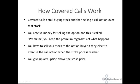The way that a covered call works is it requires purchasing a stock and then selling a call option over that stock. What you get out of it is a premium credited to your account for selling the call option. This is money that you keep, regardless of whatever happens throughout the course of that month. Now, if the person that bought the option from you elects to exercise the call option, meaning buy the stock off you, then you are obliged to sell your stock to that person at the agreed upon price.